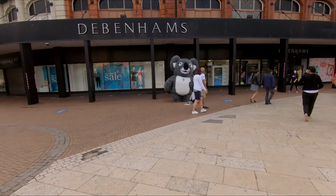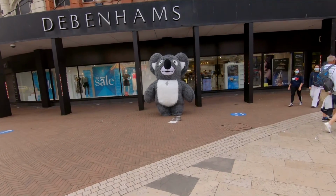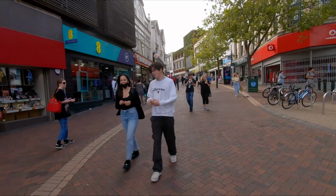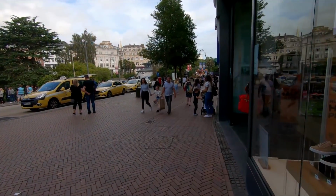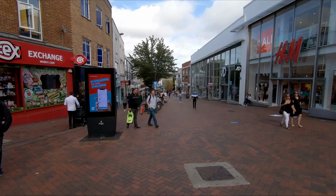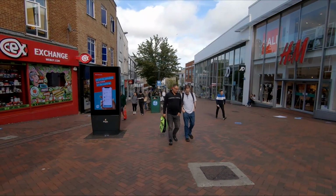Cool, what is it about this place and bears? Another one, koala now instead of Winnie. It is actually surprising how many people are out here. And to be honest, most aren't wearing masks. It's a nice shopping centre, actually. It's really nice. Enclosed, no traffic.